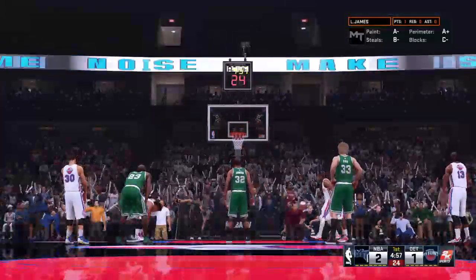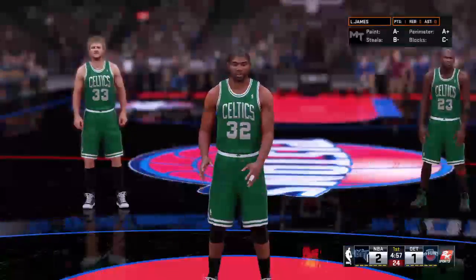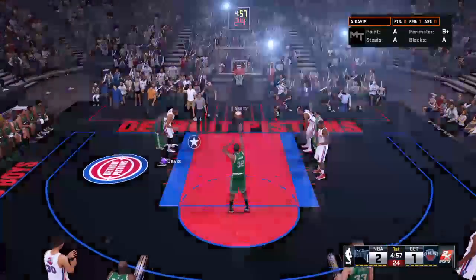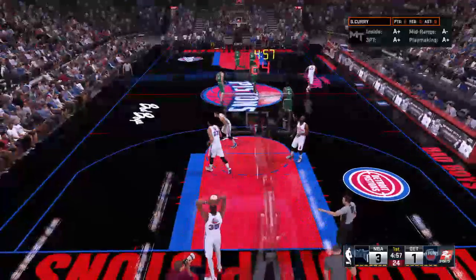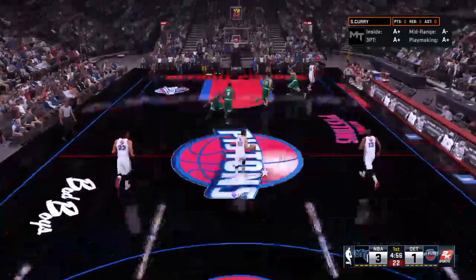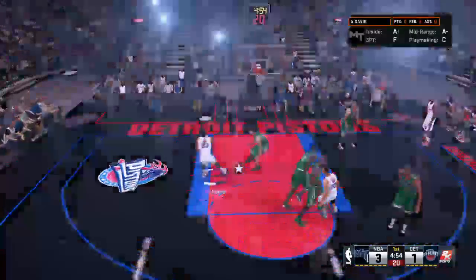That free throw missing. And he's good on the second. We've played just over a minute here in the first. And Davis, here we go. Good, and Curry gets the assist.